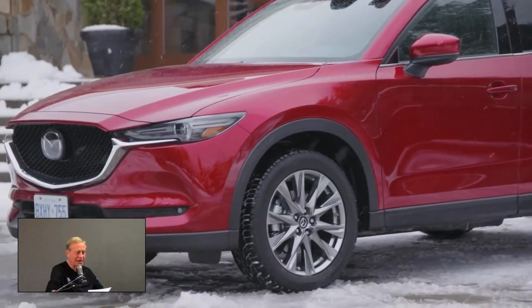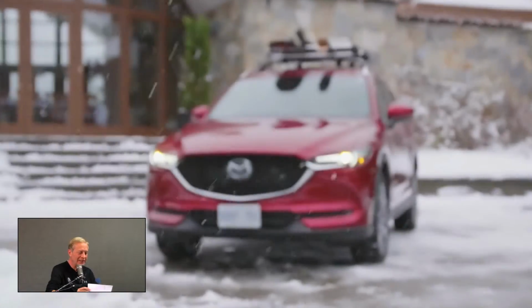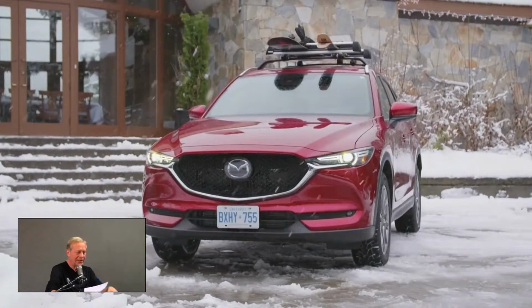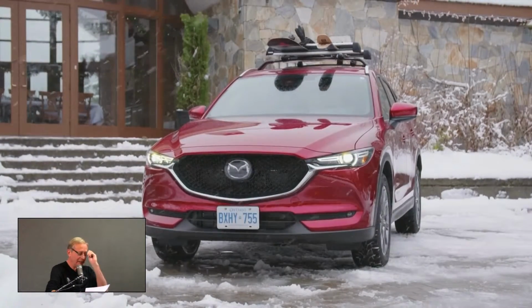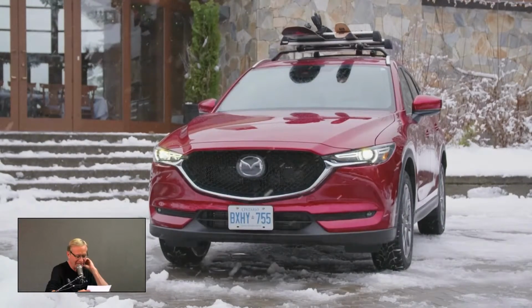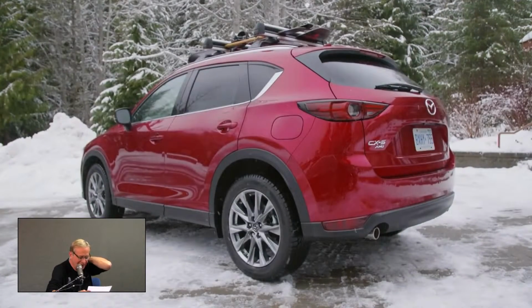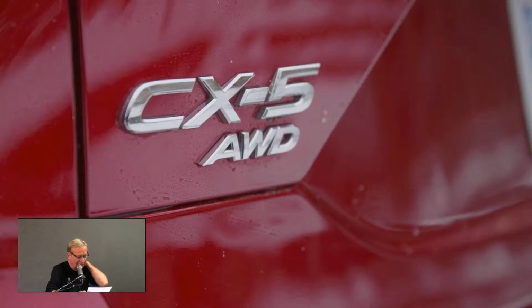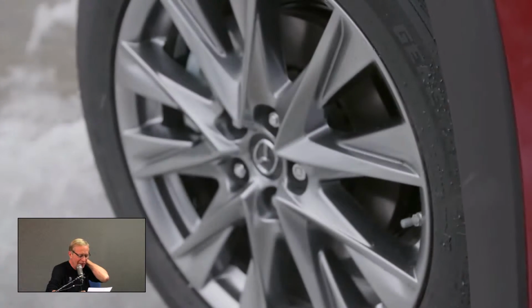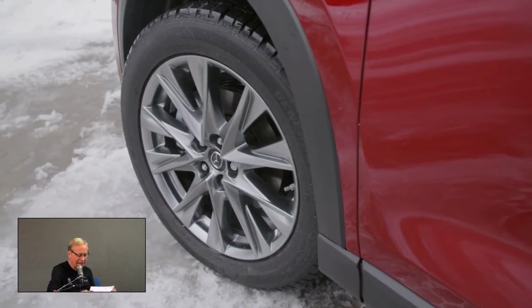Exterior changes from last model year, none, because it was new in 2017. Exterior features include a big open grille with a large Mazda emblem right smack dab in the center, with some squinty headlights. Very attractive, very good looking, clean aerodynamic styling, sculpted sides, so there are no big slab sides on it. It looks really good. What I liked about it, this is one of the better looking exteriors in the small SUV class, in my opinion.